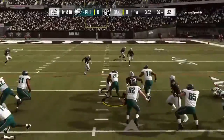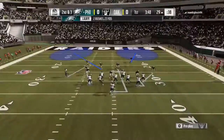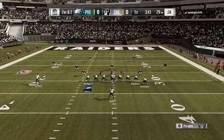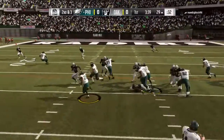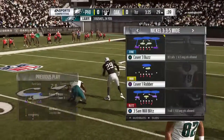Running game working, they'll stick with it on first down. And a solid run down inside the 30. 7 yards on the pickup there, and it'll leave them with a 2nd and 3. A nice run here early on. It doesn't take a great play caller to realize you want to establish a guy of his caliber who runs like this early because it'll pay dividends as the game progresses.